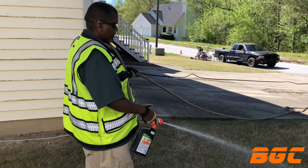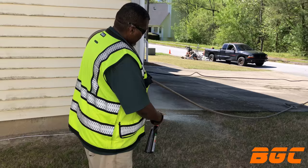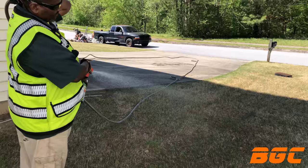Like I said, I'm spraying, and I'm kind of keeping an eye on that meter that's right there. I'm keeping an eye on that. All right, so I got this side done. Let's go to the other side.